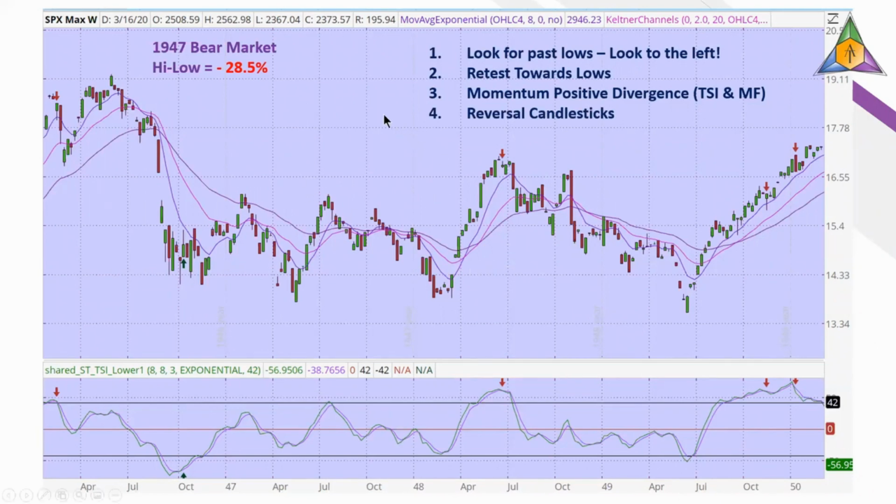Reversal candlestick. Here, the candlesticks are starting to show up a little bit better. You get a nice little reversal candlestick here. This would be called a piercing line, basically pushing up through halfway of this big red mark, which is a candlestick reversal signal. Then over here, you get another one, a bullish harami, right here, telling us something's going to be happening.